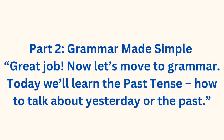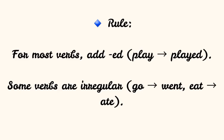Part 2, Grammar made simple. Great job! Let's move to grammar. Today's topic is the past tense, how to talk about yesterday or the past. Rule: for most verbs, add ed. Example, play, played. But some verbs are irregular. Example, go, went, eat, ate.